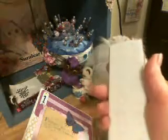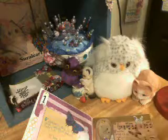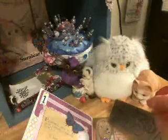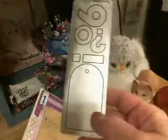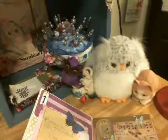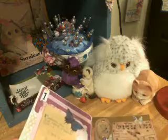You just run it through your Cuttlebug or whatever it's called. And then I have thicker ones too that I can use. And then this little part that it's laying on, I punched out this little tab, so I can use colors that coordinate with the papers I'm using. So I think that will be much more fun than the stamp.